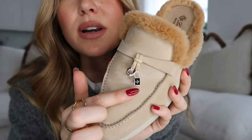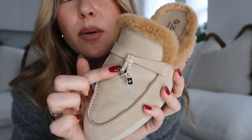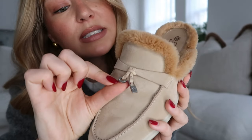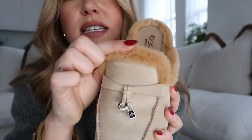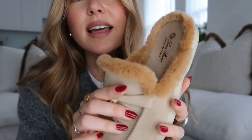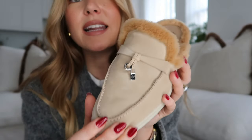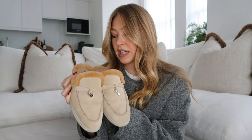Let's show you the details up close. These little charms, it has the LP logo on that one, and this one also says Loro Piana. You can see how soft the fur is inside. They are just the most beautiful, elegant, classy shoe. What more can I say about these except I want them in every colour. I'm now dangerously obsessed with Loro Piana.